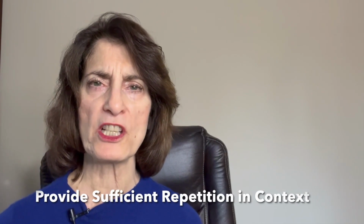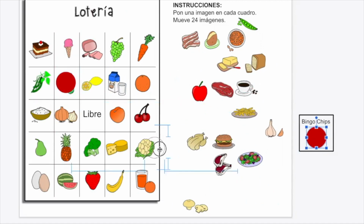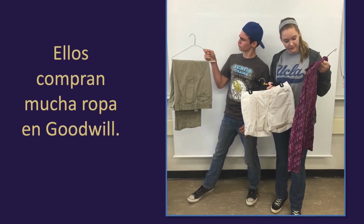So that brings us to number 10. Provide sufficient repetition in context and have a large repertoire of comprehensible input activities, strategies, resources. When my students were not ready to produce, when I thought they were, I realized I haven't given them enough repetition in context. Two stories is not enough. So I need some videos or some listen and draw activities, games, charades, bingo, run to the board, teacher talk, objects and realia, novels, TPRS stories, graphic organizers, audio, songs, whatever. They just need to hear that language many more times in context before they're ready to use it themselves.